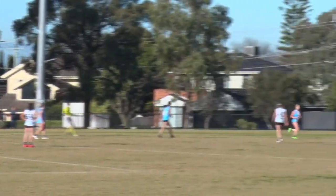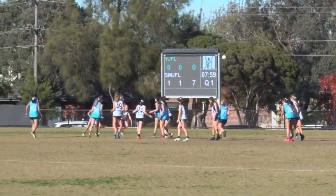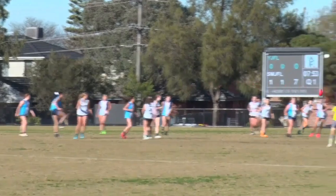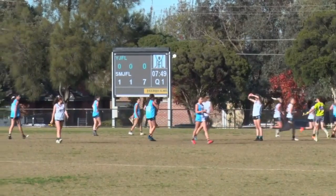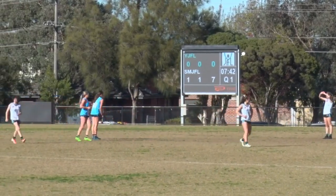Leads have to be honoured here. Ball goes towards the top of the square, comes off hands. Numbers will arrive to try and hold this in. If you're the South Metro side, YJFL will just want to get the football out of there. Ball comes out the back of the pack. Ball's going to be snapped around the body. And there it is. Into the waiting arms. And the mark has been taken by Ava Maskiel.